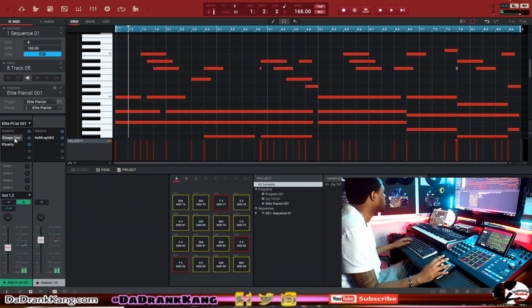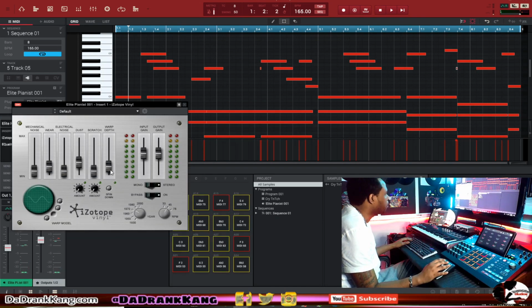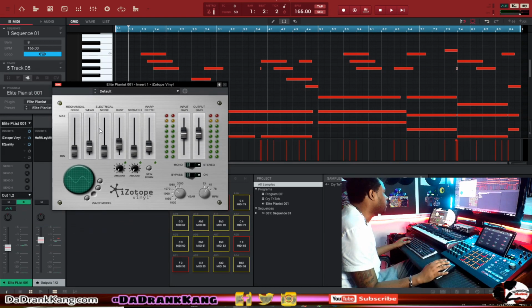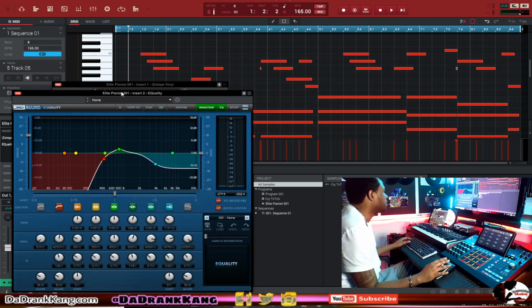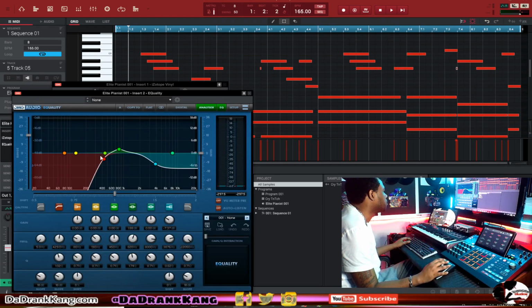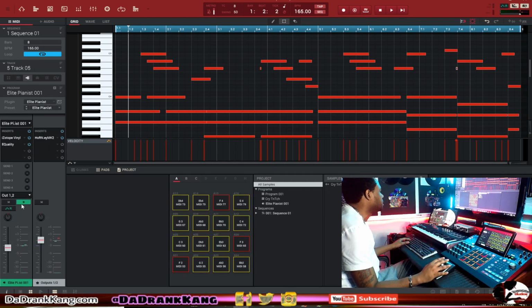All right, and then I put a little iZotope Vinyl on it and turned up the warp depth a little bit just to give it that warp feel. That's what you hear. And I turned up the dust on it to give it that dusty feel that a record has. And then I also dropped the EQ on it, and I went ahead and cut out the low end, of course. And then I bumped up the resonant frequency to make it blend in with the sample. And now when you play the sample over it, this is what you get.